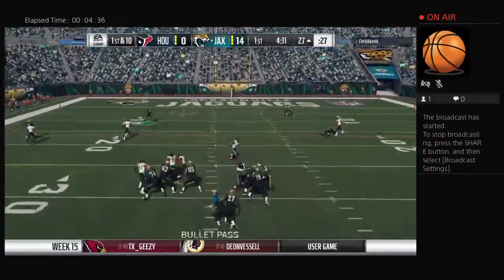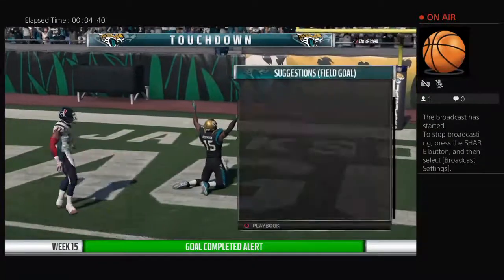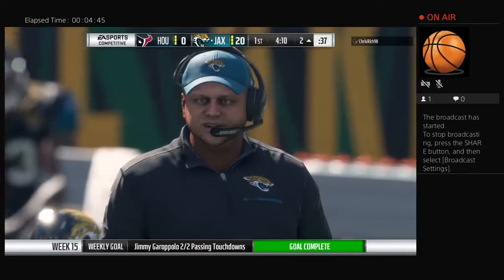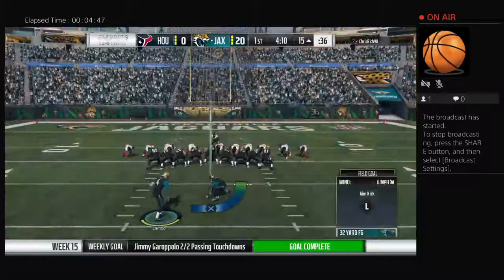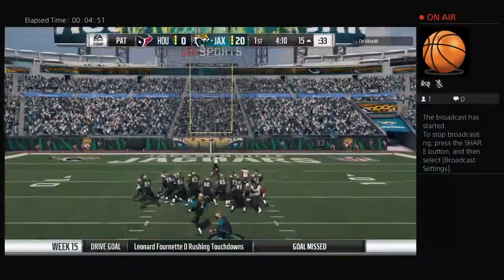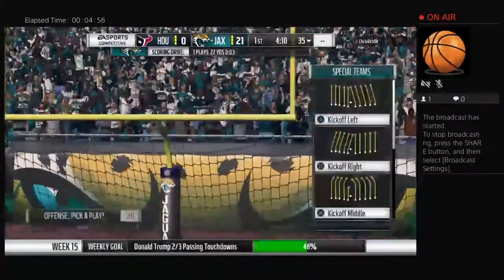They go play action here on 1st down. The swing pass caught. And he takes it in. Touchdown, Jacksonville. Allen Robinson with touchdown number 15 on the year and 2nd of the game. And the Jaguars add on to their lead. And this one through the uprights and good.